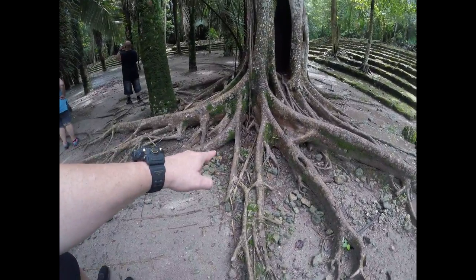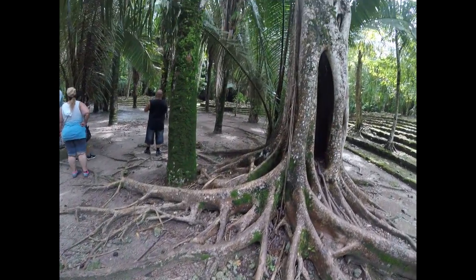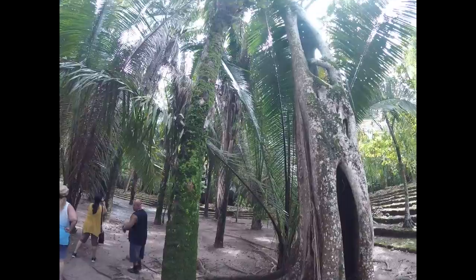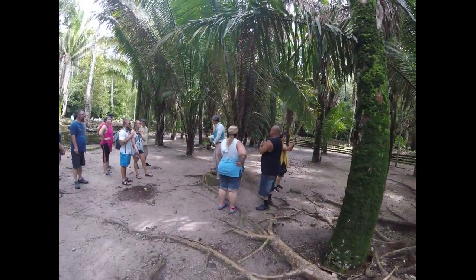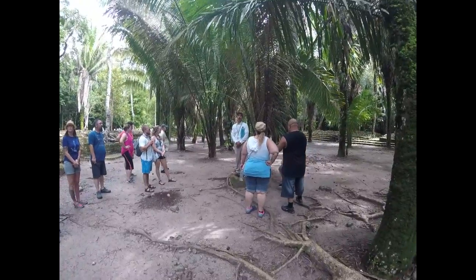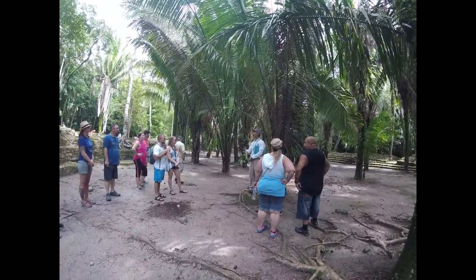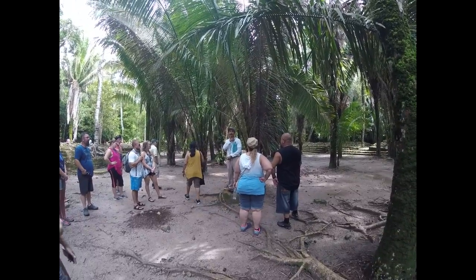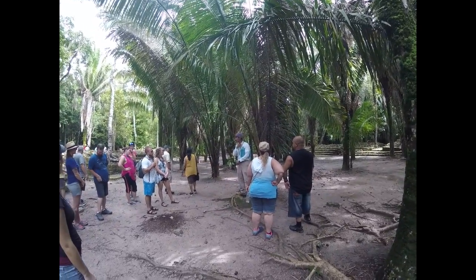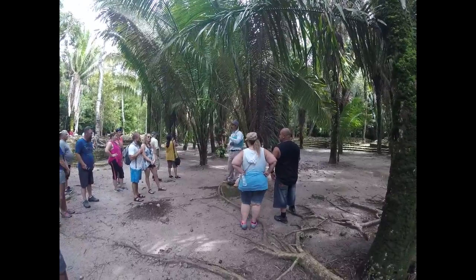Root system. All right, family. Now, right here we are entering a residential unit, of course, for the elite. Everything that you see is what remained. The homes would have been made of perishable materials, that's why we don't have any more evidence of that. But we do have all of these platforms. Now, some are higher than others.